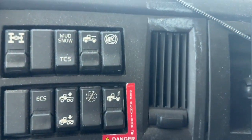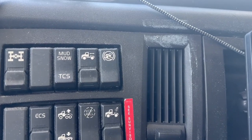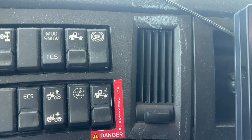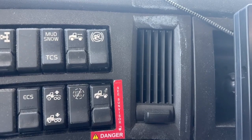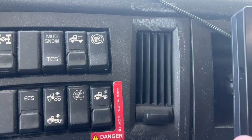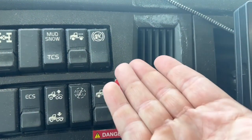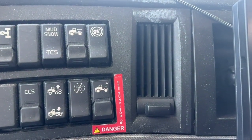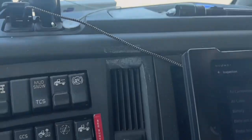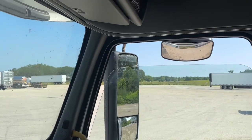Alright, so I parked. I had no air coming through the vents. I can turn the fan on right now, and there's air. Alright, turn the air off. Only time I would get any kind of air, a little bit, was if I was going at any kind of speed. Parked, I was getting squat. So I just dropped the windows down and drove it old school. But the problem is you don't get much air with the window down.